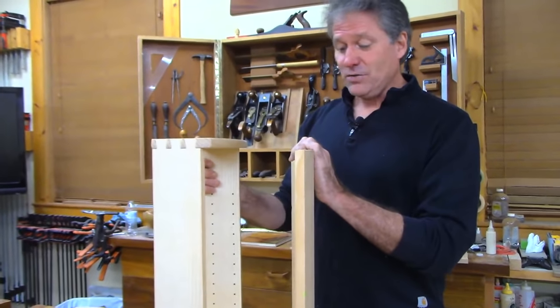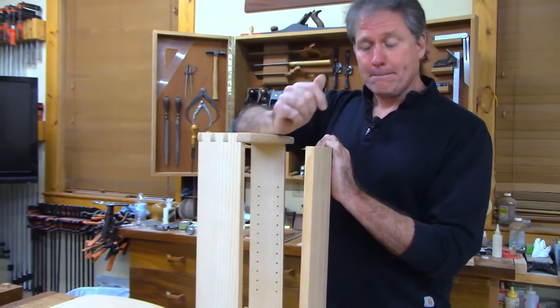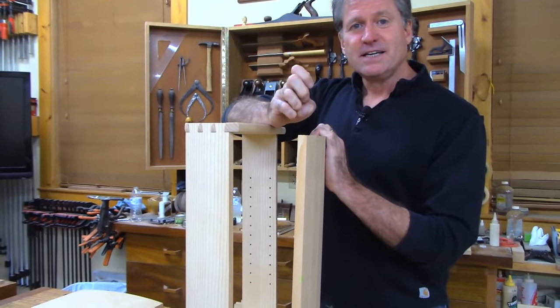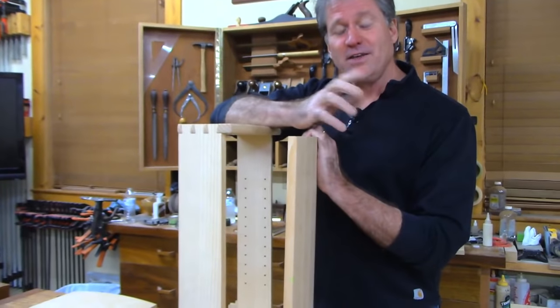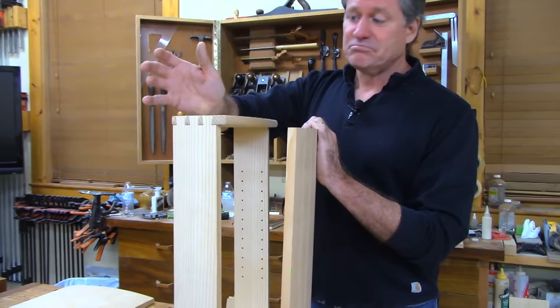Okay, so I have a couple questions then. Sure. Okay, is that ash on the sides, Nate's asking? Yes, it is, Nate. Okay, and Steve's asking how you rounded the pins. Oh, I'm going to show that in a little while if we get through it, but I think we will get through it. I actually use a hand plane and files.